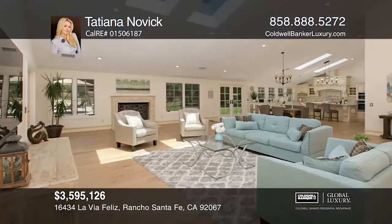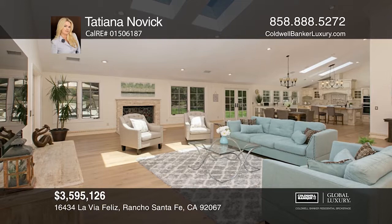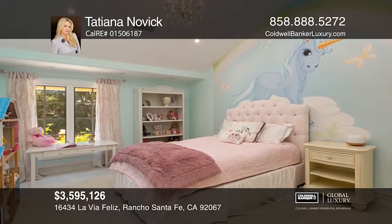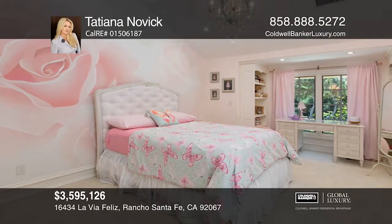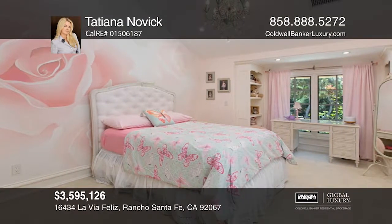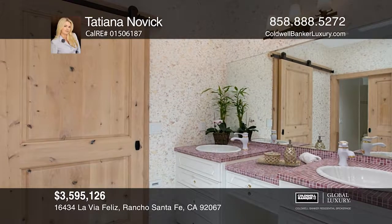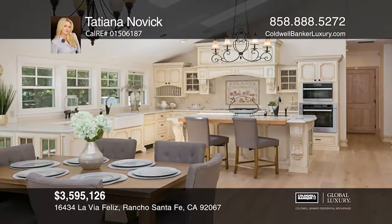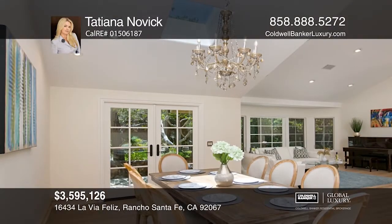This single-level estate is on nearly 3 acres in the exclusive Covenant of Rancho Santa Fe. The interior offers effortless elegance with European-style finishes, custom fireplaces, built-in speakers, security cameras, custom stonework and designer touches throughout. The chef's kitchen with an informal dining area and professional appliances adjoins the inviting family room with a stone fireplace.